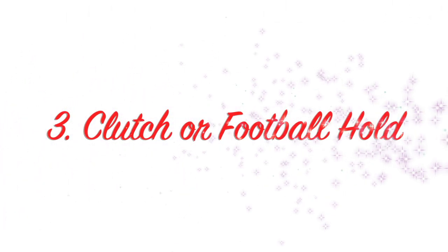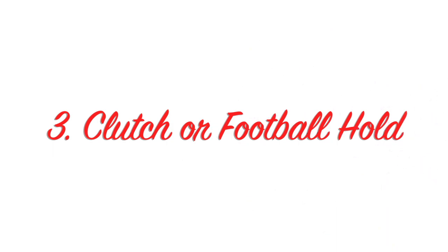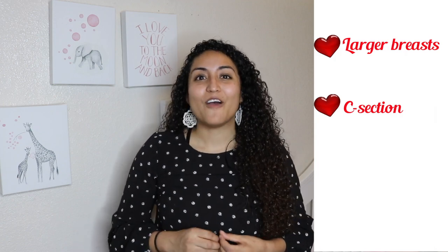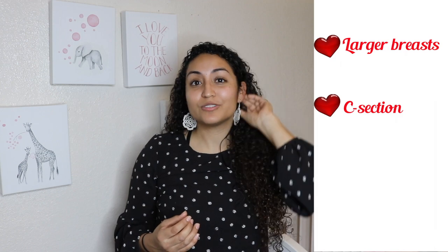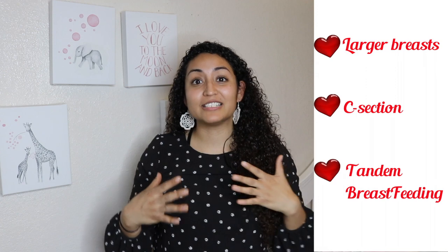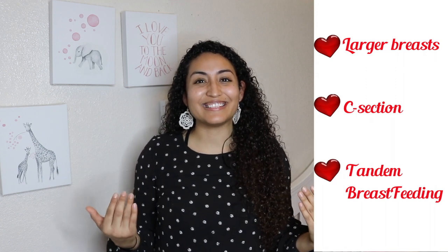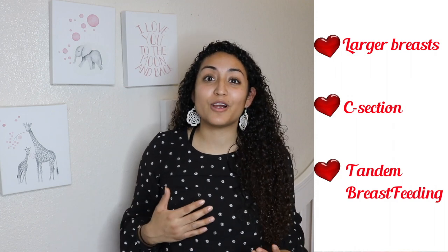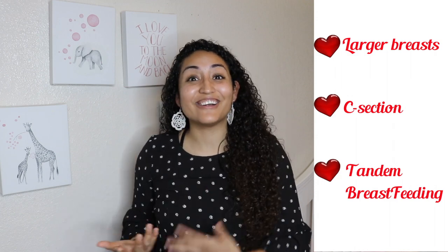The third position is the clutch or football hold. This breastfeeding position is great for women who have larger breasts, for moms who have had C-sections, that way they're not putting baby on belly, or for moms who also have twins and they decide to do tandem feeding where they're breastfeeding each baby at the same time from either breast or one right after another, or for moms who are feeding a newborn and a toddler maybe. So that's what this position is great for.